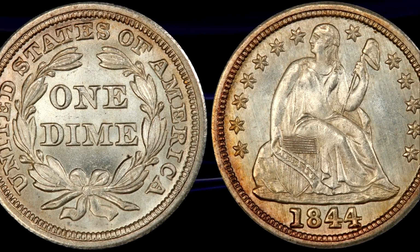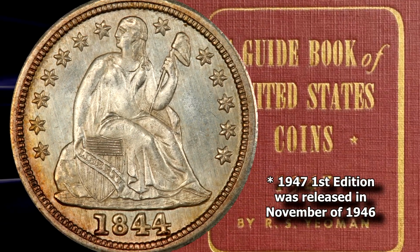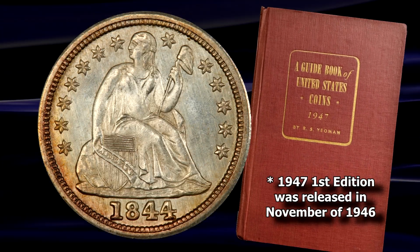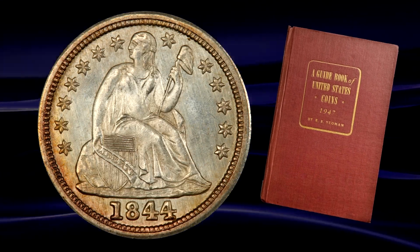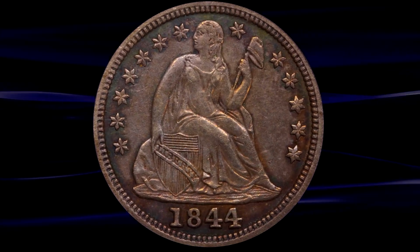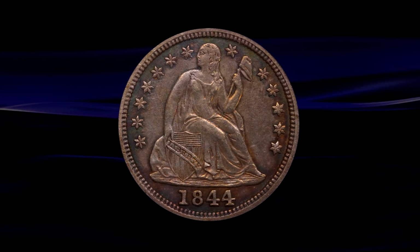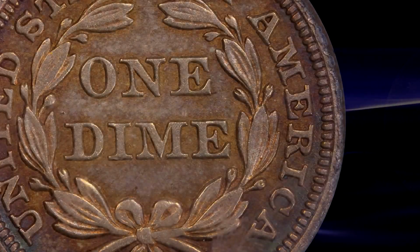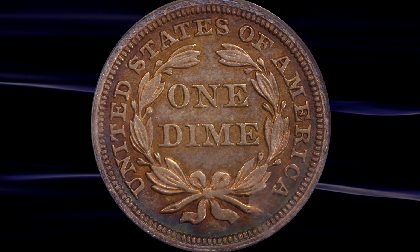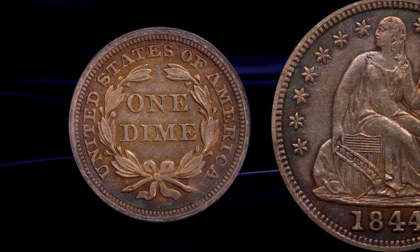By the time that the first edition of the Red Book was issued in 1946, it dedicated an entire section completely to this coin and why it was supposedly rare. That was later removed completely, and today the Red Book doesn't even make any special mention of the Orphan Annie whatsoever. If we fast forward then to 1963, the value of this coin was listed at $175 in mint state compared to only $85 for the 1846.